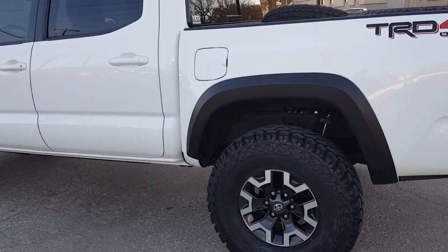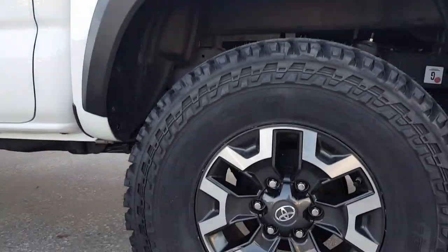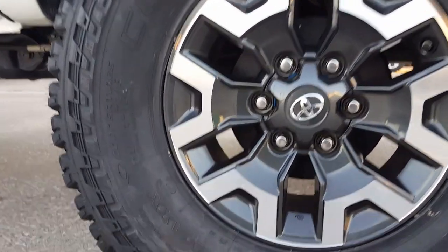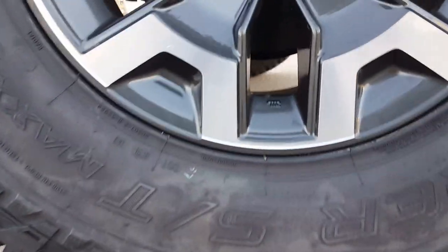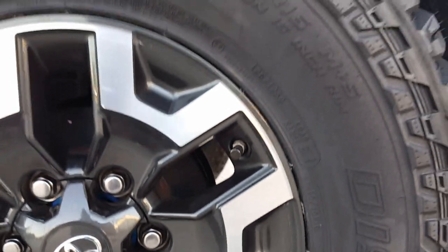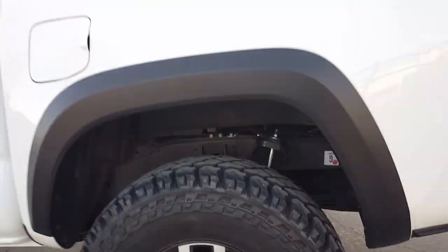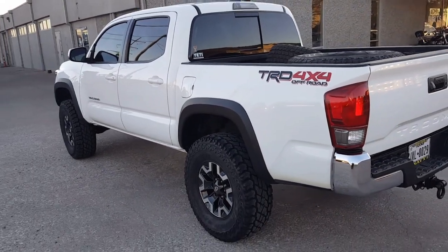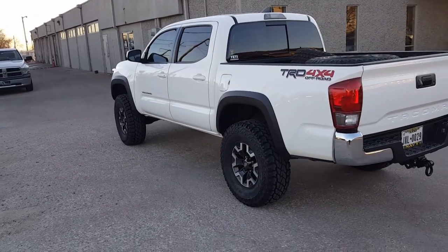We went with the Cooper Discoverer ST Max. Get real close on it. Get real close. 285, 75, 16. We stuck with factory wheels. What we did was we put a little bit of a wheel spacer on it.